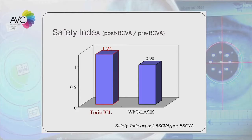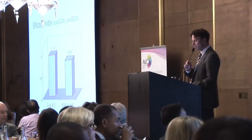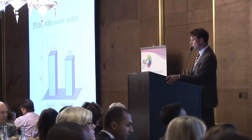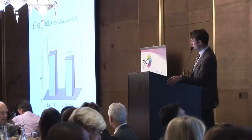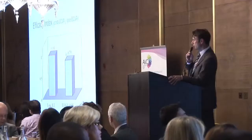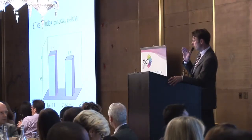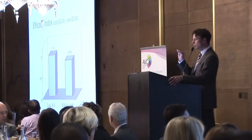Now safety index. Toric ICL has a safety index of 1.24. The wavefront guided is at about 1.98. Now efficacy index, this is the highest standard you can look at. This is where your pre-op best corrected is corrected with your post-op uncorrected. And this is a stunning result. It's basically 0.94, an efficacy index of 0.94 versus 0.79 for the wavefront guided laser. So this means you basically can tell your patient that your pre-op best corrected result is always achieved with your post-op uncorrected.